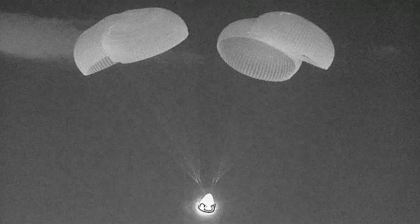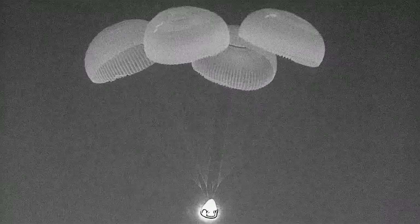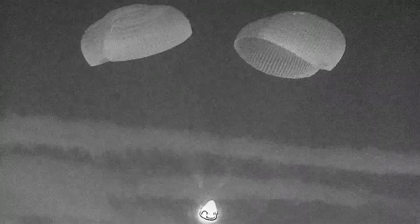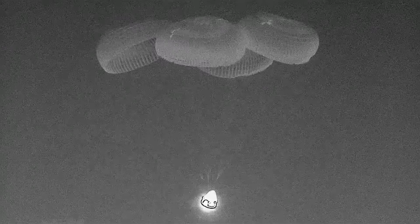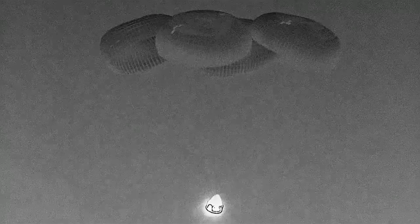You can also see that the capsule is now stabilized. It's no longer spinning like we saw it with the drogue parachutes. We're bracing. Copy, 200, bracing. Bracing for splashdown. That will be the final call we hear from Jared until contact with the ocean surface. Standing by for splashdown of the Polaris Dawn crew.